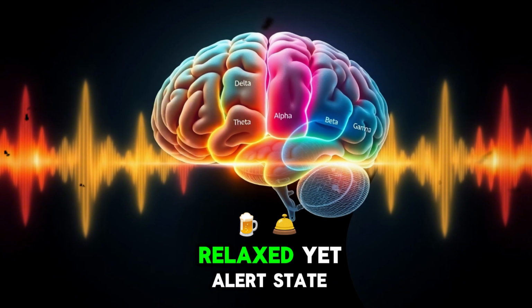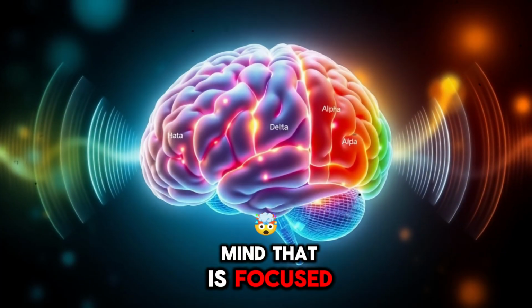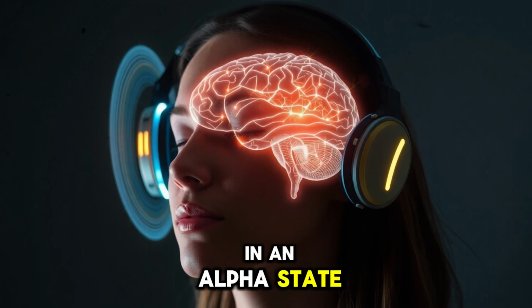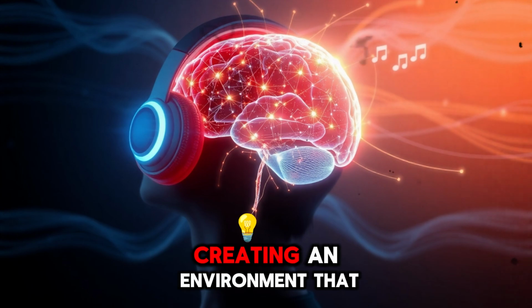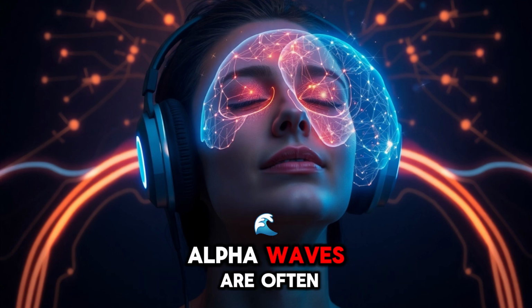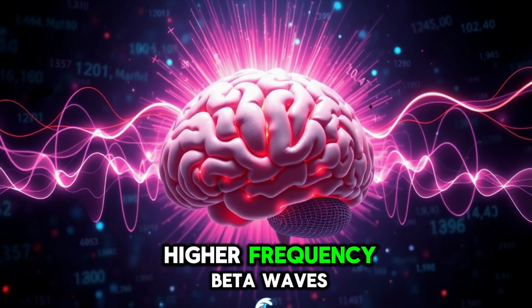Alpha waves, 8 to 14 Hz, are present when the brain is in a relaxed yet alert state, such as during light meditation, reading, or creative thinking. Alpha waves are often associated with a calm mind that is focused, but not overly tense or stressed. Research has shown that when the brain is in an alpha state, it becomes more capable of learning and memory retention. This is because alpha waves help to optimize brain activity, creating an environment that is ideal for encoding and recalling information. Alpha waves are often considered the learning waves because they enhance cognitive function without the mental fatigue that can result from higher frequency beta waves.